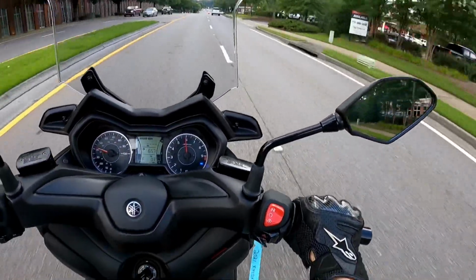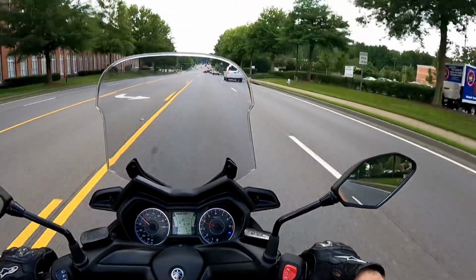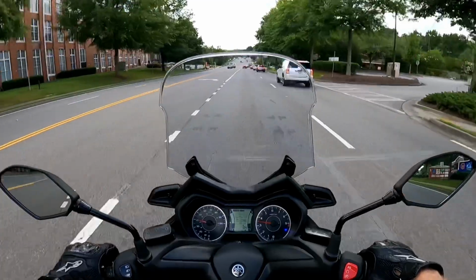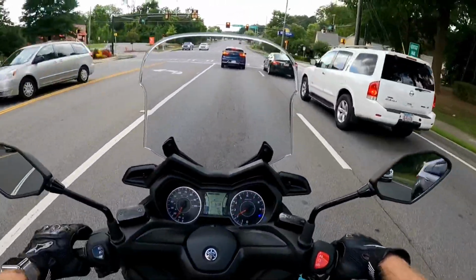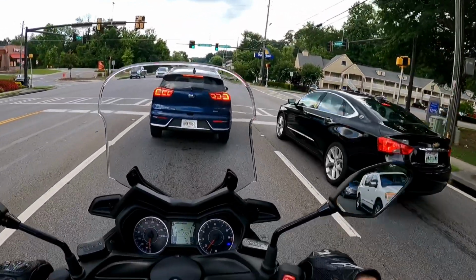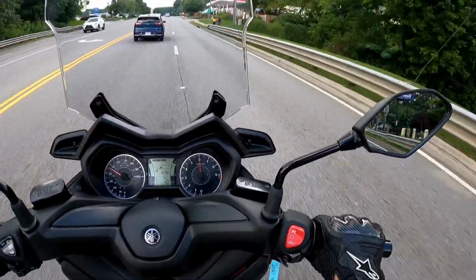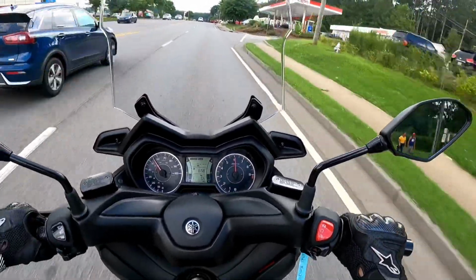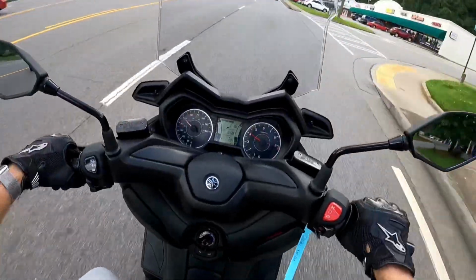Full pin. Full pin. That's not too bad for a scooter. People will get behind you thinking you're a 50cc and be like, I'm gonna have to get around this guy, but then you take off doing mach Jesus. See, I just blew the doors off of a Kia Niro.